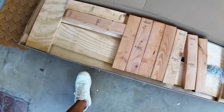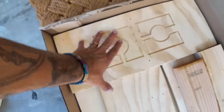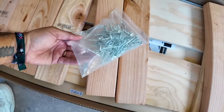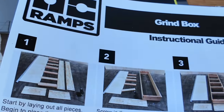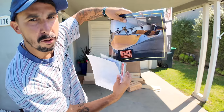Wow, this does look very simple. Pre-cut wood, pre-drilled holes. Look at that, pre-drilled holes. I think this is gonna be much easier than expected, now that I look at this. I'm impressed, the instructions are as easy as it gets. It's what you wish brands would do, with simple pictures. Also comes with other diagrams, posters.